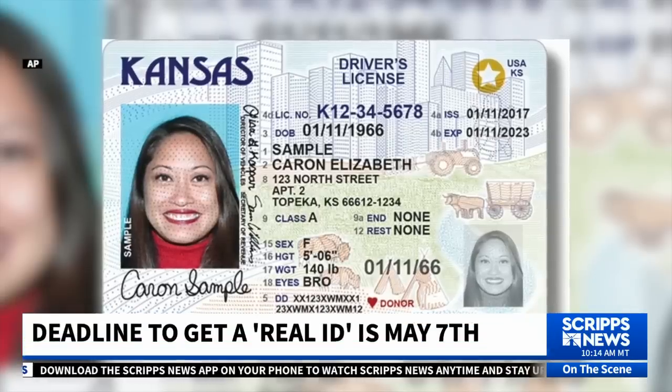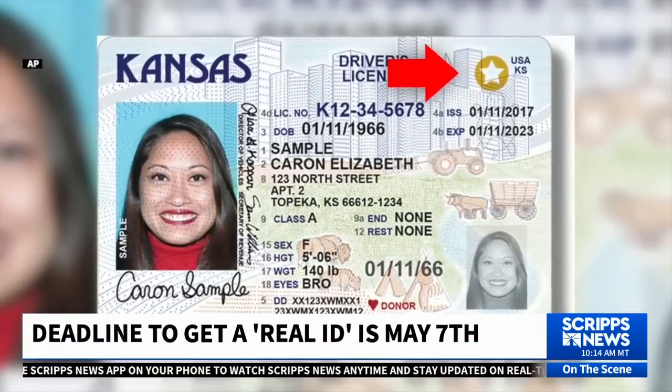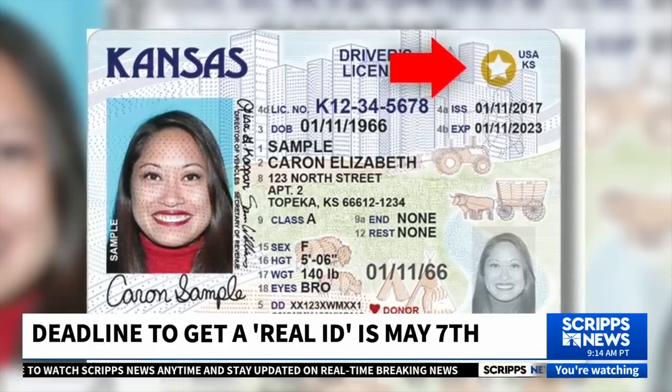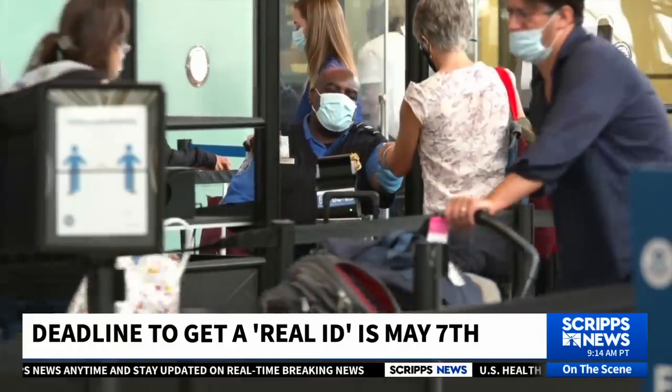You can tell if your driver's license is Real ID compliant by looking at the top of it. If you see a star, you're fine. If you don't, well, you could soon encounter problems when you head to the airport.